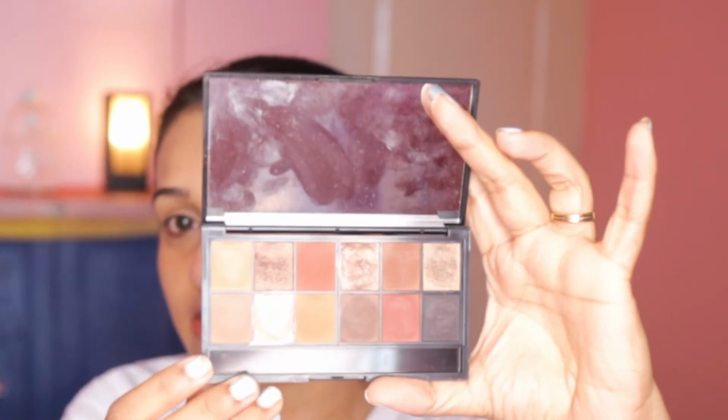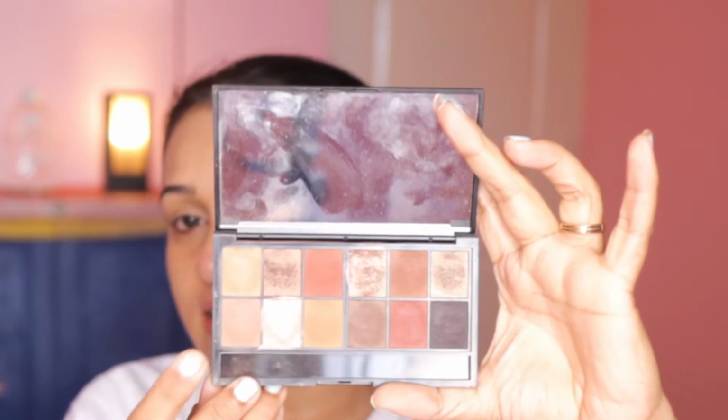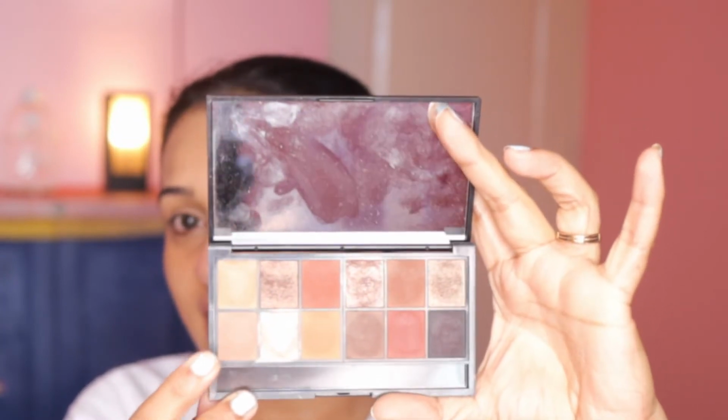I'm sorry that it got transferred onto the mirror as well, but I'm going to use this shade, which is a peachy brown shade. I think this will suit my skin tone very nicely, and it is closest to my skin tone. So I am going to apply it all over my lid. I am not going to do an outer V or anything like that. Just apply simply that color all over my lid.